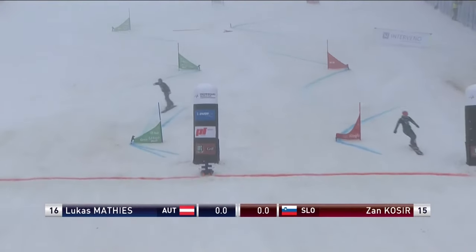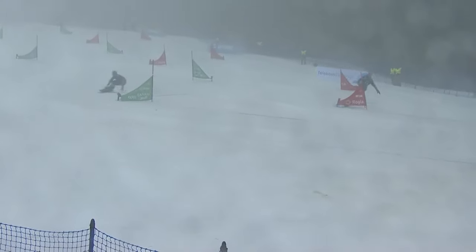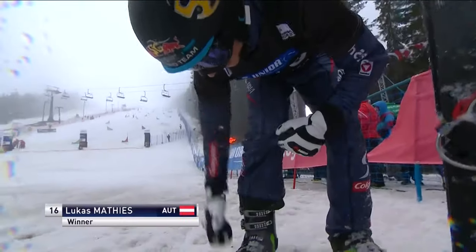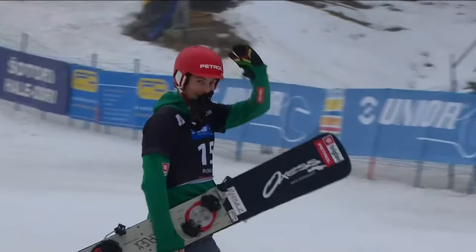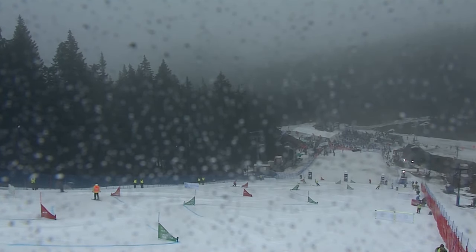Big mistake from Mathis. He's pitched forward. It's got a lot closer. Oh, Kazir's out. Mathis takes it. Lucas Mathis of Austria wins here in Rogla. Dumovic comes across to congratulate him. Ina Meshik is there as well. It got so close on that second run, but Kazir not able to stay on the line. Clatters right through the flag, and that will be a disqualification on that run. So Kazir has to make do with second place, just like he did 1 year ago. It was Fishnala that won a year ago. It's Mathis who wins today. And what a performance from the Austrian Lucas Mathis.